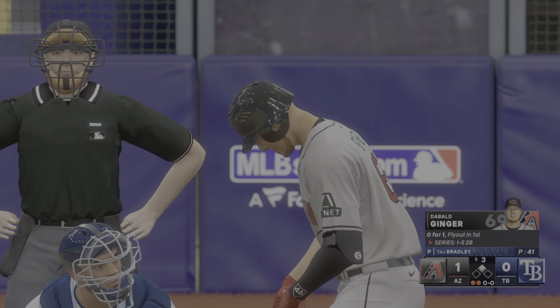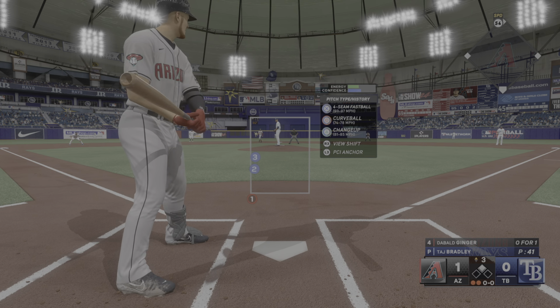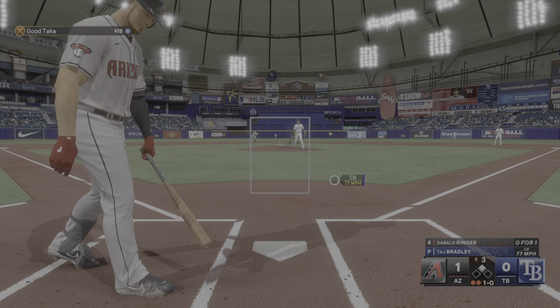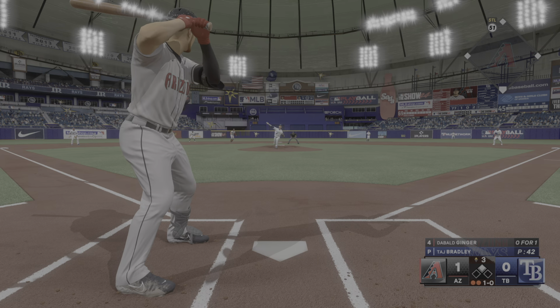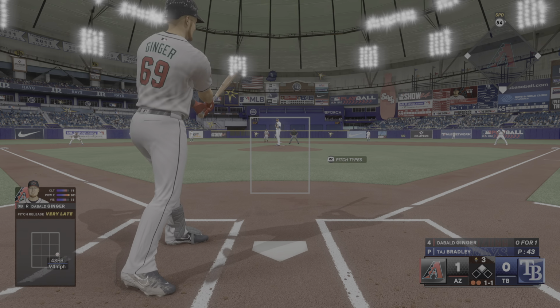Runner on second. 2 outs. I'm standing in 0 for 1 on the day. Taj Bradley still toeing the rubber for the Rays. First pitch of this at-bat is off the plate away with a curveball. 1-0 the count. Second pitch. Catches the outside corner with a four-seamer. 1-1 the count.